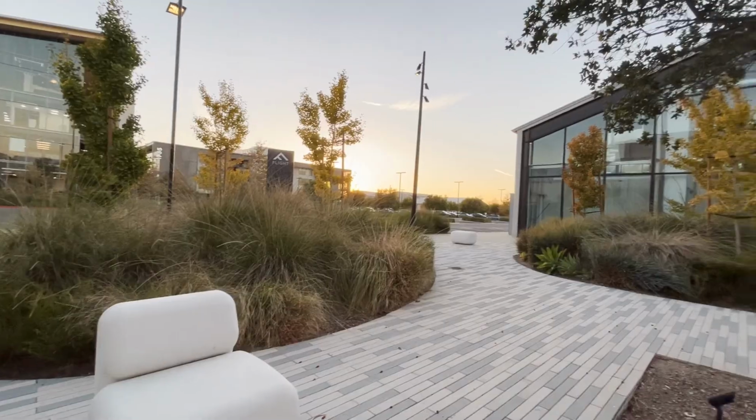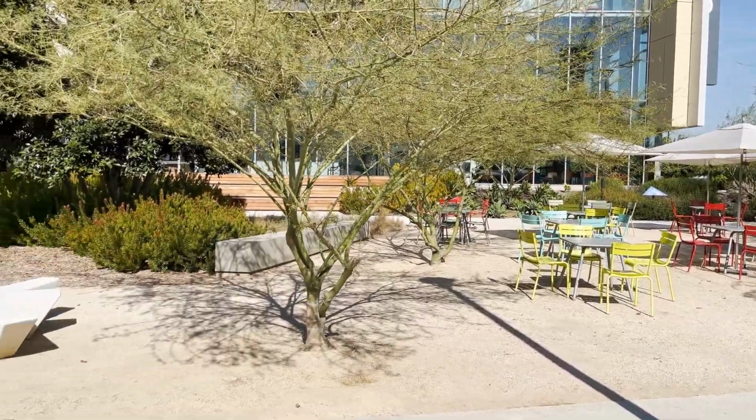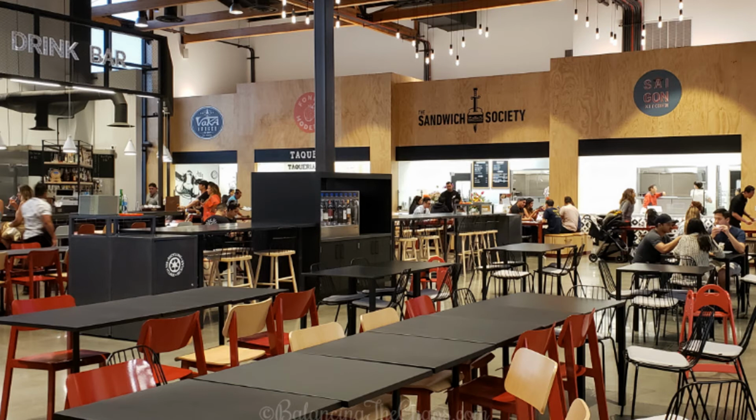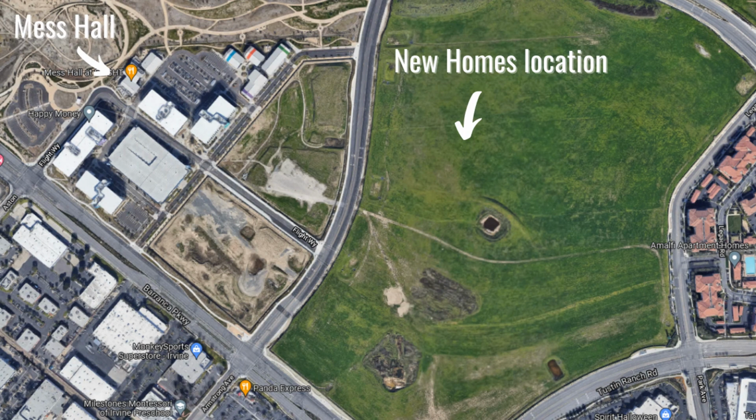So if you do purchase a property in this new home tract, right across the way on the north side you'll have what is called the Mess Hall. The Mess Hall is an eating area with a variety of different types of food. It reminds me a lot of the eating area at the malls, the only difference is these are small mom and pop, small business owned eateries, from chicken, pizza, tacos, Asian food, to Mediterranean food. So you do have a variety, and you could just walk right across the street, and you have access to the park as well. Like I said, that's north of where the homes are going to be.